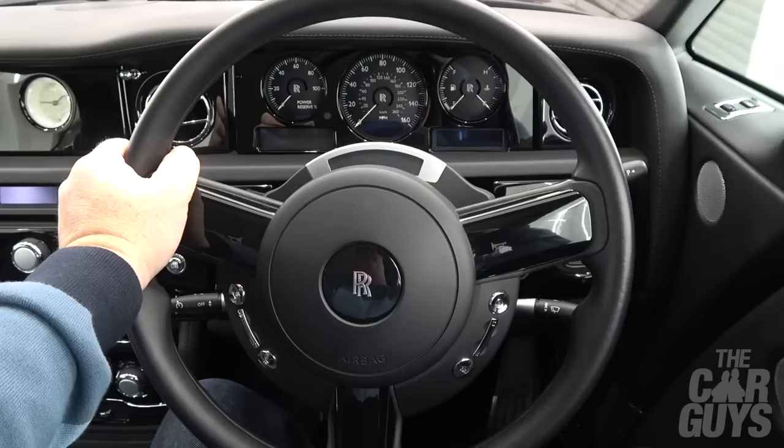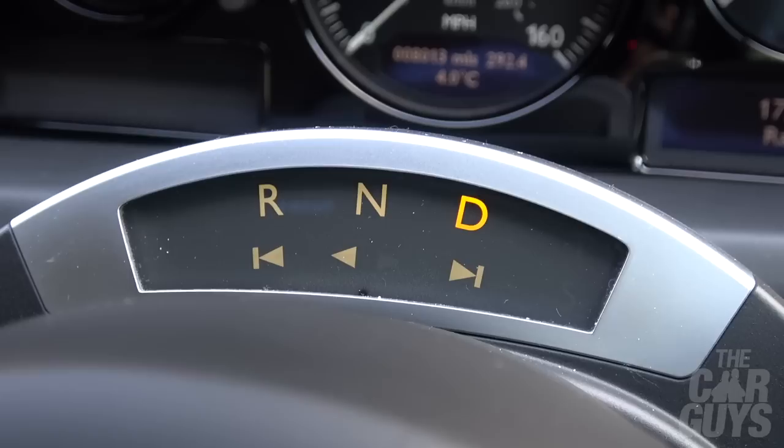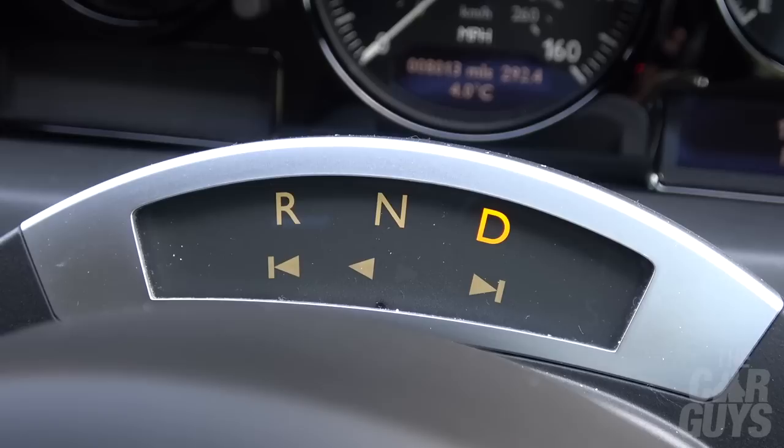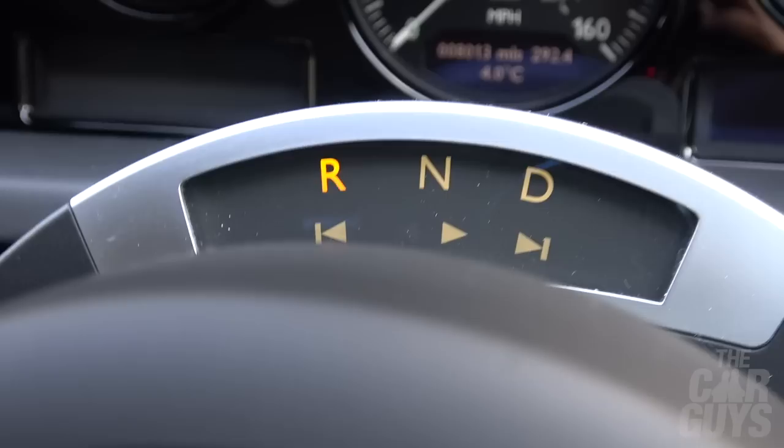Look at how massive the steering wheel is. It's like an old Routemaster bus. But that's to encourage a relaxed driving style, so I kind of understand it and I forgive it. Above the wheel is the drive mode indicator, which displays just three things: drive, neutral, and reverse. A blessed relief from the modern cars with all of their pseudo Formula One tech.